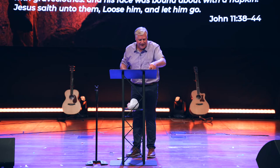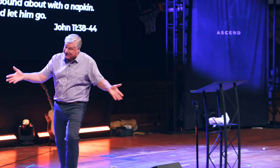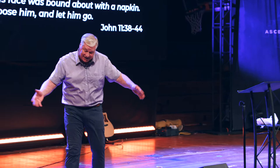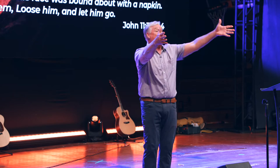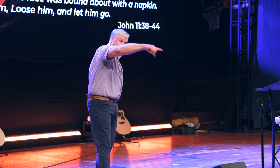Now, young people, I'm thinking to myself again for the second time in my devotions, the Lord could have done one of these, and those grave clothes could have come off and been laundered by the time they got to the ground. He could have had Lazarus just walk right through those grave clothes. But what did he say to them? He said, hey, get in there and help him take off all those dead clothes.